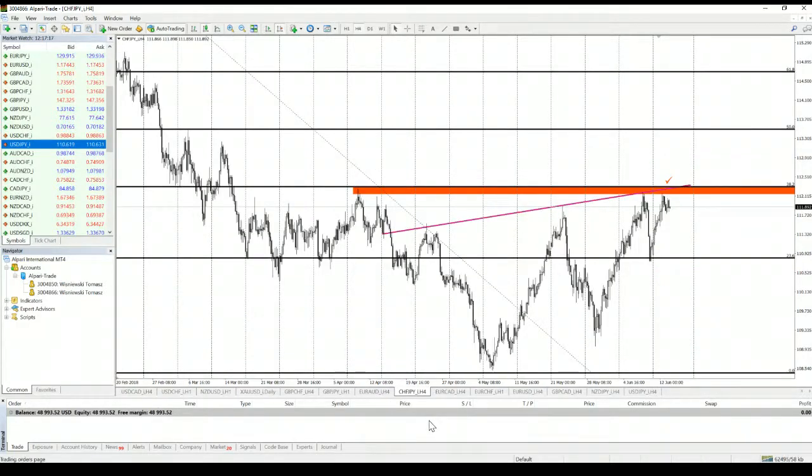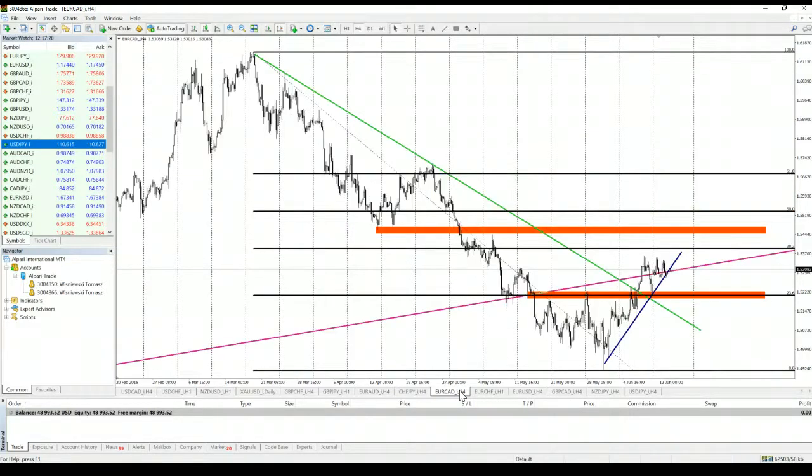Swiss franc to Japanese yen. Also a chance for an inverse head and shoulders formation, but before the buy signal will be triggered, we need to see the breakout of the 38.2 Fibonacci.